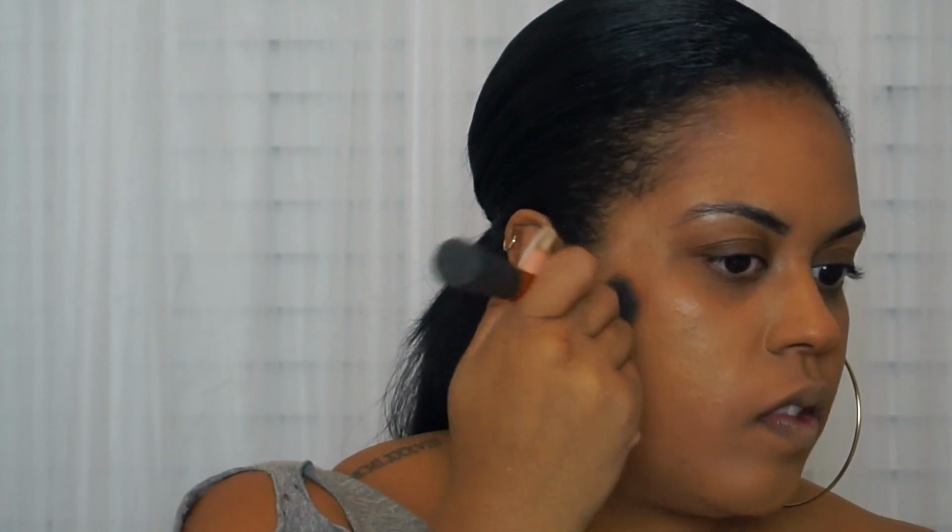I can write on my lips. I think it just kind of primes my lips for stuff that I'm going to put on in the next phase of color. And just buff, buff, buff. I love my beauty blender, but I love a good old fluffy brush for my foundation. It's smooth enough for me. Okay, so now we're starting to get a little more flawless.